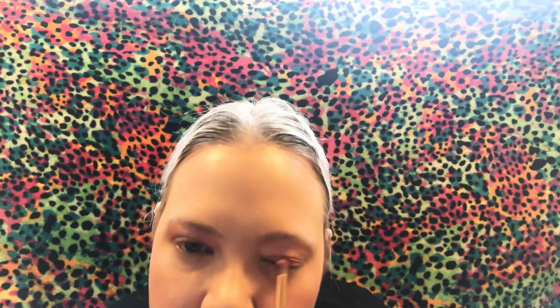Now I'm going to go in with Skipper on this tiny BH Smokey Eyes brush, and go right there. If this had a mirror on it, it'd be a lot easier, but I have to use this big mirror right here because I can't see.